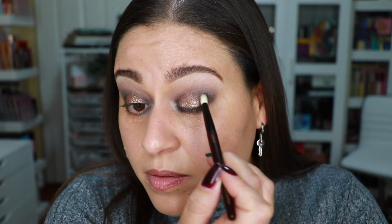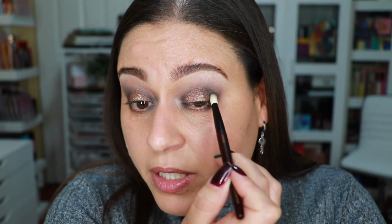Just, you know, in the interest of science, I'm going to apply a little bit of this gold one, and I'm just going to put it right in the center, just to see if I can get a little more added dimension. It gives it a little something. Now, because I went too far out on that side, I do want to fix it and put some of the darker matte shade. I only bought 1 eyeliner.